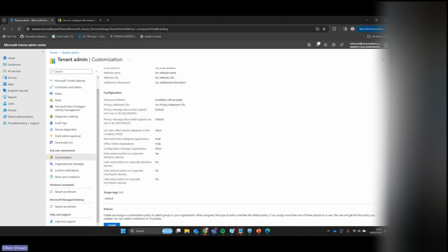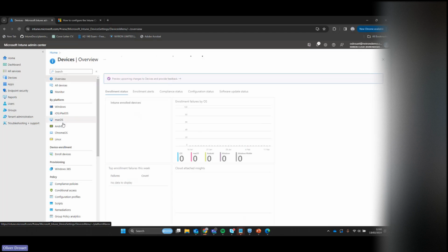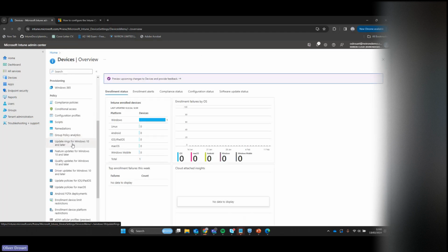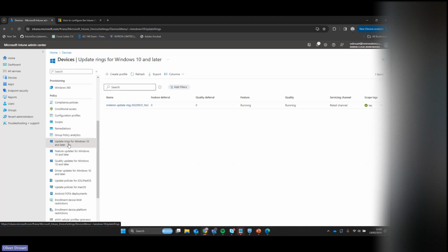What we're going to do now is move on to the patching section. To access patching, I'm going to go to devices, and we're going to go down to update rings for Windows 10 later. You'll note that there are feature updates for Windows 10, quality updates, driver updates. There are quite a lot of subcomponents here you can go through. For the purpose of this demo, we're just going to go for the regular update rings. I'm going to show you how that works.